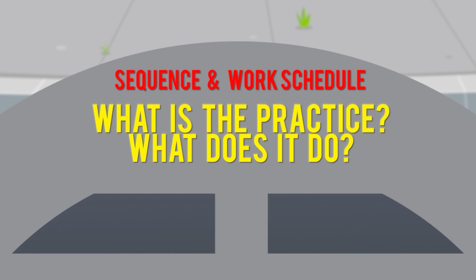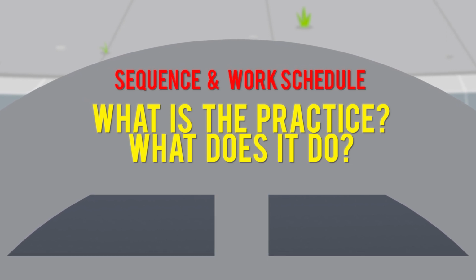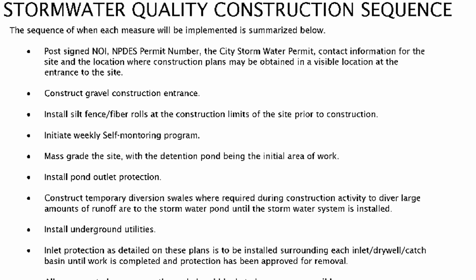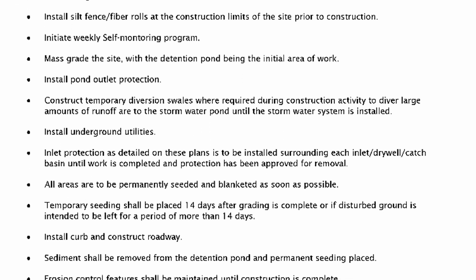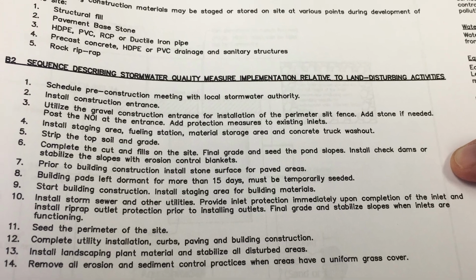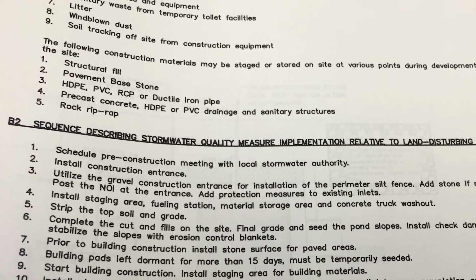Sequence or work schedule. What is the practice and what does it do? Randy Braun from the Indiana Department of Environmental Management explains. The sequence of construction is basically the timeline that is used to implement the stormwater pollution prevention plan. The sequence is basically when the stormwater quality measures, erosion and sediment control measures, are going to be installed on that project in relation to the land disturbing activities. This is a key element of implementation because you want the stormwater quality measures to be implemented.